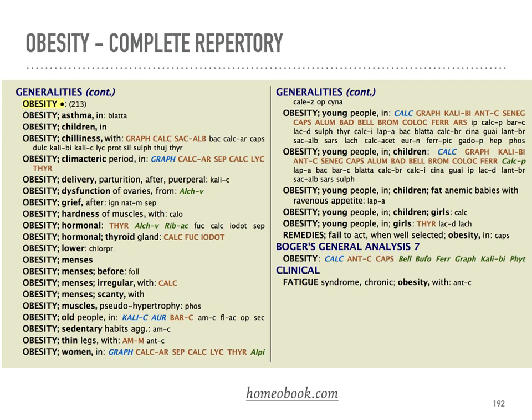If the patient is under thyroid complaint, or under some treatment for polycystic ovarian disease, that may also result in obesity. Then the main remedy is Thyroidinum, followed by Benzoic acid, Fucus vesiculosus, Calcarea carb, etc. Obesity, hormonal, thyroid gland, there is another sub-rubric. Thyroid enlargement with obesity: the two important remedies are Calcarea carb and Fucus vesiculosus. Fucus vesiculosus we usually give in mother tincture form if there is obesity with thyroid enlargement. That offers very good results.